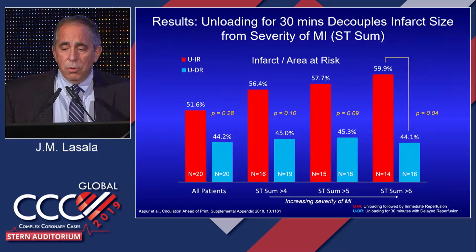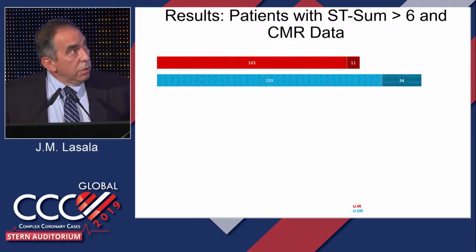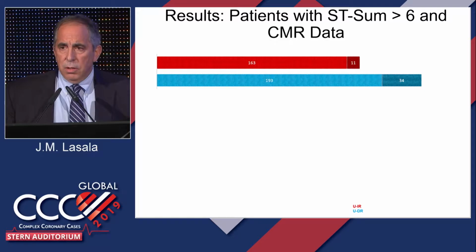What they were able to show rather remarkably was the more area of potential ischemia, the infarct area at risk, the larger that became as we move to the right here, the better differential there was between those people who were unloaded first and those people who had traditional angioplasty. So rather a dramatic effect taking place. Well, there's a price to be paid as well.